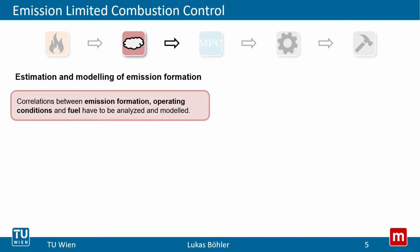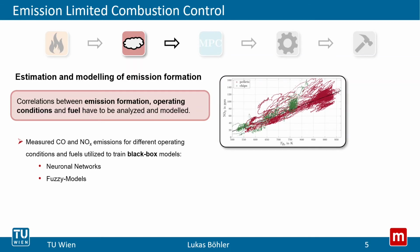Similar to the combustion model, emission models are required for the predictive controller. It is apparent that the correlations between emission formation, operating conditions and fuel have to be analyzed and understood in order to teach the controller to avoid operation that favors emission formation. For that matter, carbon monoxide and nitrogen oxide formation has been measured for different operating conditions and fuels to train neural networks and fuzzy models that can estimate the formation of these emissions.